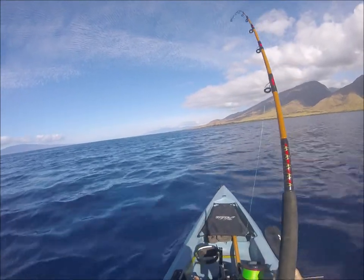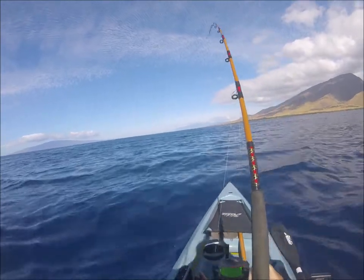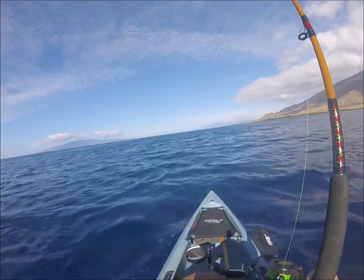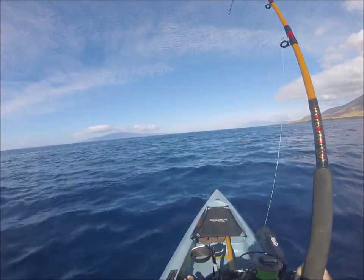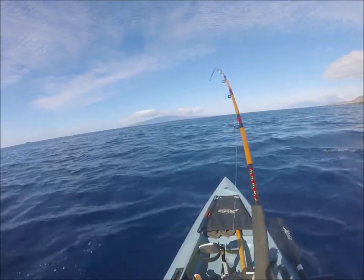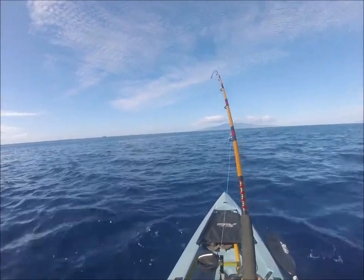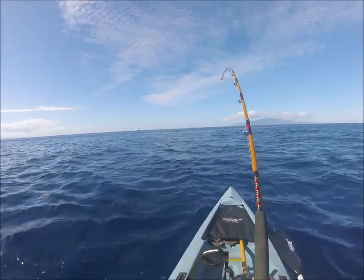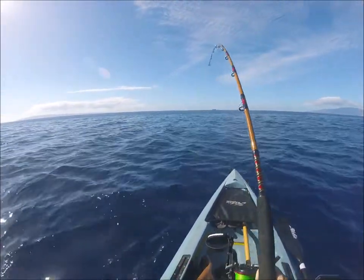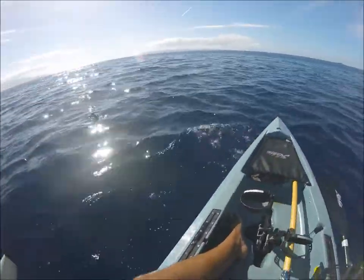He's got some weight to him. Oh my. Hell yeah, baby. First mahi. Oh yeah, baby.